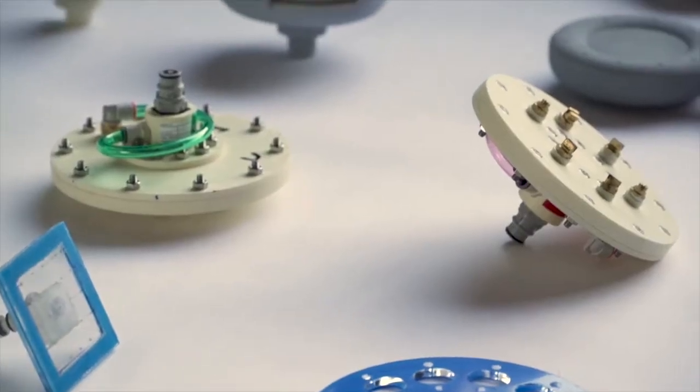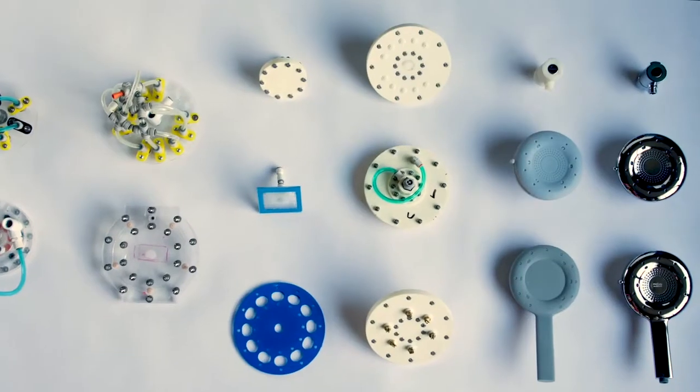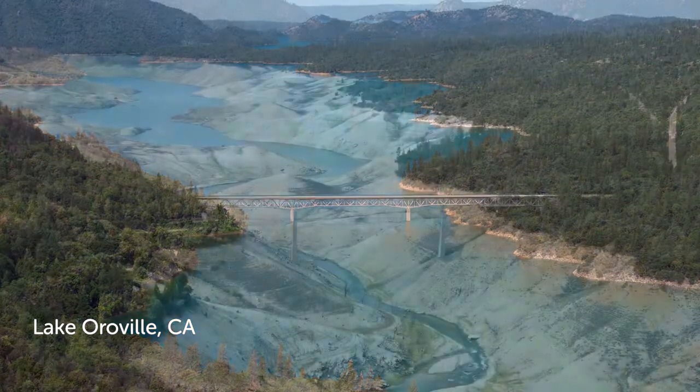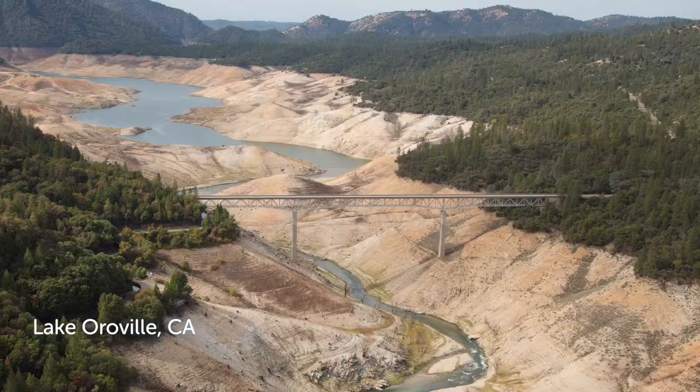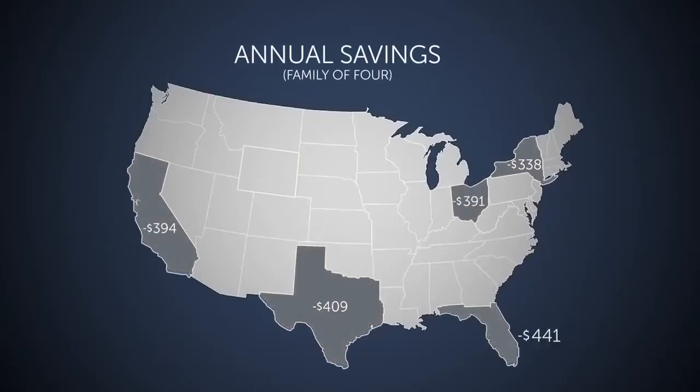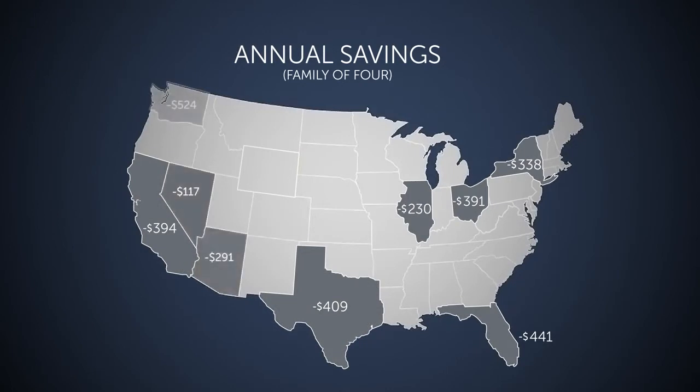We tested hundreds of prototypes in dozens of modes with one goal: give people a better shower using less water. Many regions, including here in California, are experiencing devastating droughts at unprecedented levels. The average family of 4 will save over $300 per year on water and heating costs. Quattro pays for itself in just 4 months.